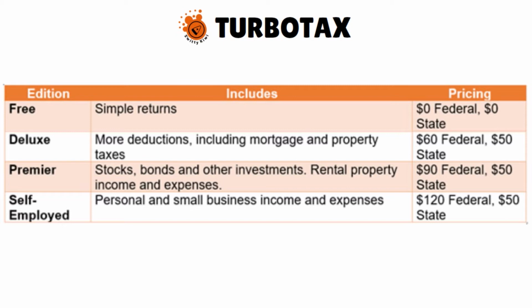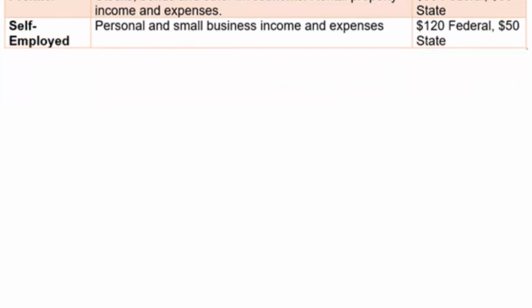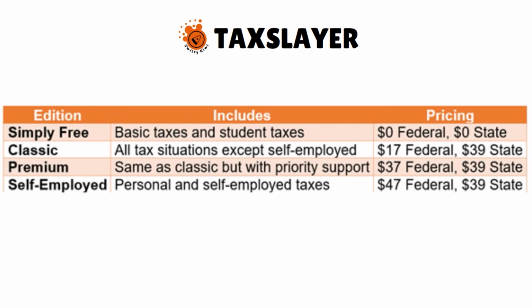And for the self-employed version, you have personal and small business income and expenses. This will set you back $120 at the federal level and $50 for state returns. That's for TurboTax. Let's talk about TaxSlayer. They have four levels. So the Simply Free edition is for basic taxes and student taxes. They have the Classic, which includes all tax situations except self-employed. That will cost you $17 at the federal level and $39 for state.